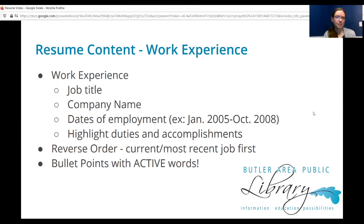And you want to put these in reverse order. So you'll start with your current or most recent job first, and then work backwards down the page in reverse chronological order. And use bullet points with active words to demonstrate your skills. This helps break down a nice, convenient list of skills and duties for the job recruiter.